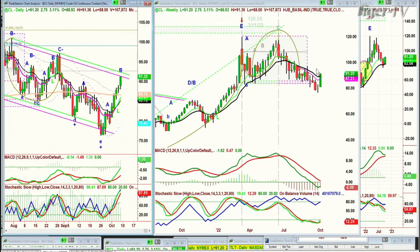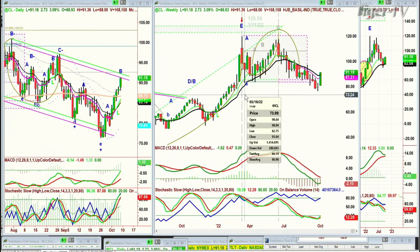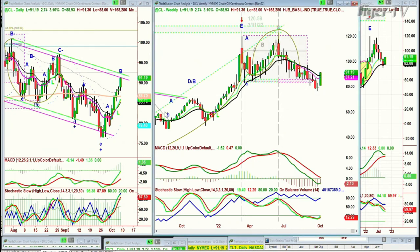That weekly chart is still not great, but we've really done a tremendous amount of work to resolve the dropping below the low that was made back in, I think it was May. Was it May? Yeah, no, it was March, week of the 18th at 82.75. We went below it. We've been in the continuous contract to about 76, and here we are at 91. And this is now a brand new gray leg A in the weekly chart.